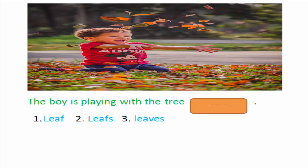Simply why? Because the rule in English says that for all nouns that end with f or fe, we have to do something else. First of all, we drop f to turn it into v, then add es, as in number 3, and it becomes leaves in the plural form. The boy is playing with the tree, leaves, number 3. So number 1 and number 2 are false.